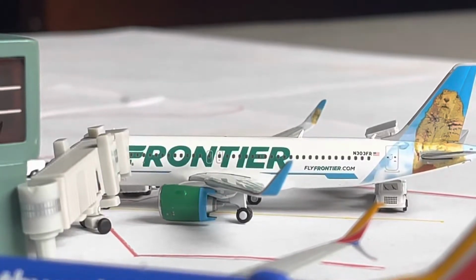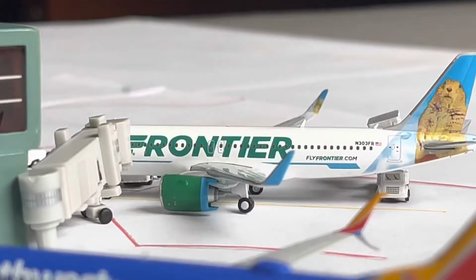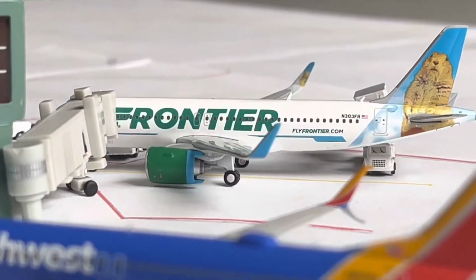This guy just arrived in from Denver, going to be making the return flight back out there. That is a 5-weekly. But that flight's been super strong. It'd be cool to see them expand maybe with like a Las Vegas route.